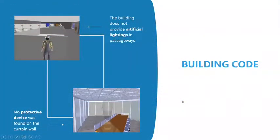We have identified 10 different building code issues in total. Here are 4 typical building code issues as examples. The first one is that the building doesn't provide artificial lighting in passageways. It may cause unexpected damage to the occupants, such as tripping and falling. According to NCC 2019-101 Part F4 Light and Ventilation, as a solution, artificial lighting needs to be provided.